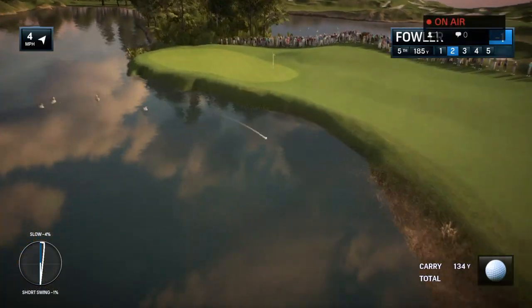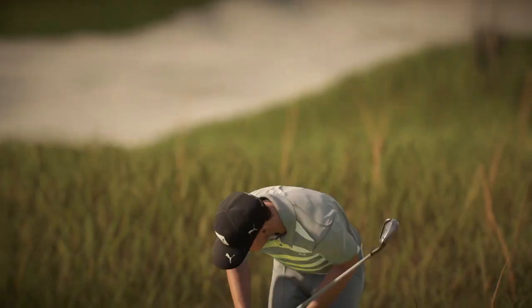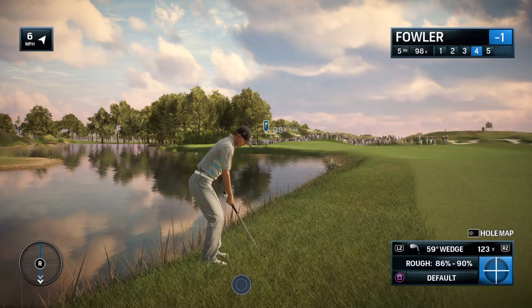This one doesn't look good. There's water in the water. Too bad. After hitting it in the drink, this is the fourth shot. Yeah, it's hard to imagine. The scorecard is quickly adding up.